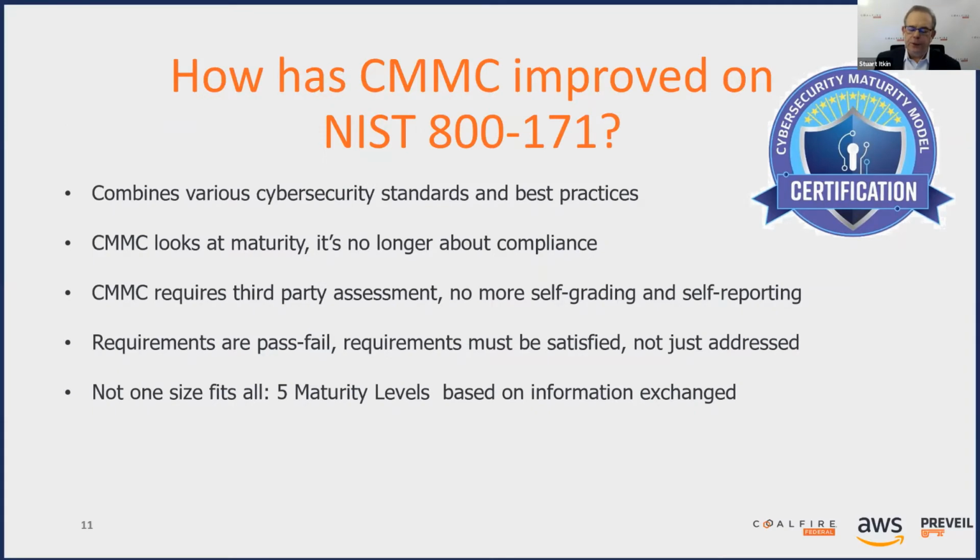So CMMC was specifically created to address those deficiencies that existed within NIST 800-171. First, it's no longer about compliance. It's about maturity. It's not, have you done something? It's, have you done something, are you using it, and is it working?